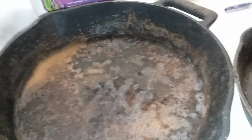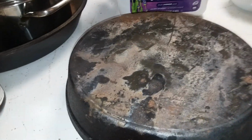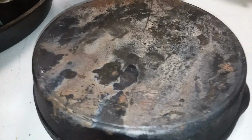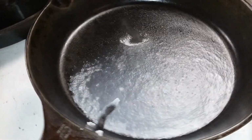This one here is super heavy. I can barely lift it. It's a bigger pan, but I have an older pan that's this big and not this heavy. This is the one that I use all the time. I just keep a paper towel in it so nothing gets in that right there. And this one is so much lighter than that one.